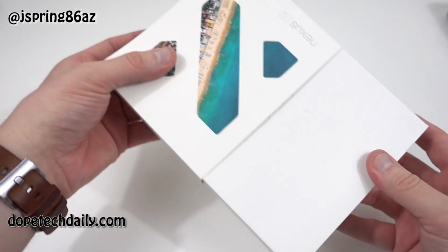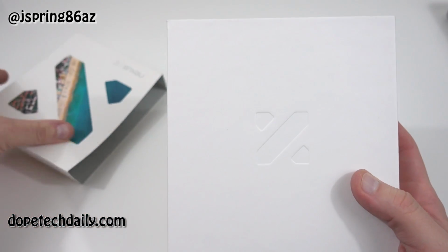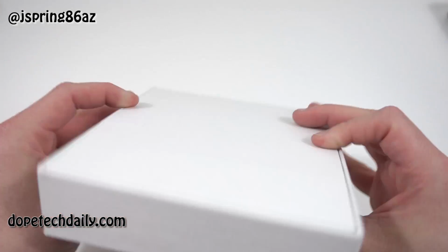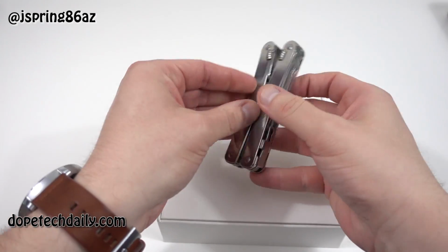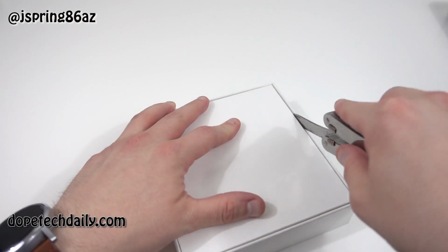Let's go ahead and remove the sleeve, the packaging, and then we can see again we got a little X there. Just going to set this sleeve down. Got a little X on the front. We got some tape here on the back. Let me go ahead and get my multi-tool. Let's see how many tries it takes me to get the knife. Only took me 2 tries this time.